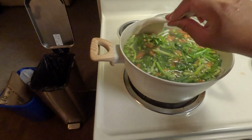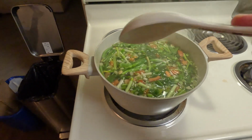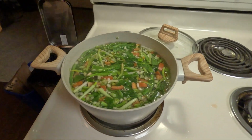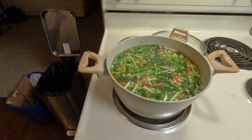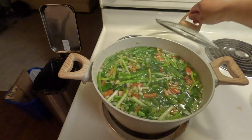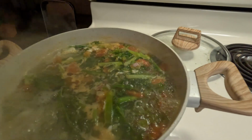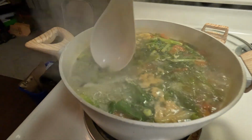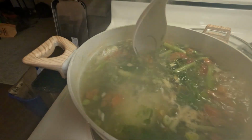So make sure to stir occasionally so your crappies don't break up a lot. So yeah, we're just gonna let that cook for a little bit longer, get all the veggies nice and soft. All right, so this has been boiling a little bit and my crappies look pretty good.